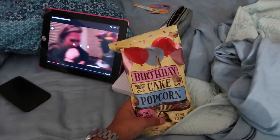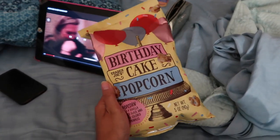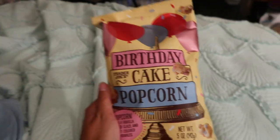I have yet to try it. I just bought it honestly because it was really pretty. Should we try it right now? So I'm in a bralette right now, so let me change. And then let's do a taste test. Now we're decent. Okay, let's try this birthday cake popcorn. Mmm.